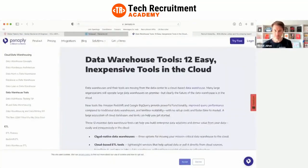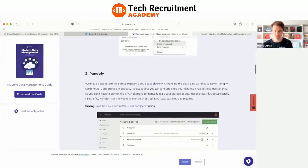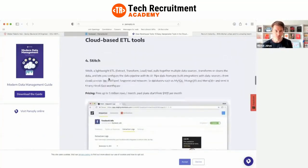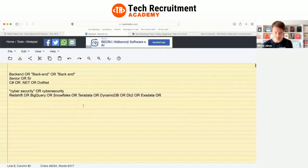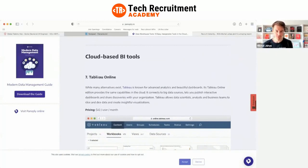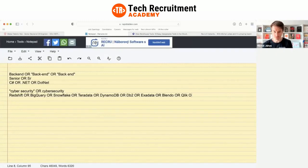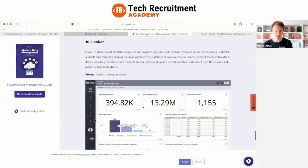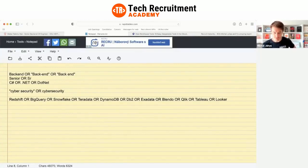This is too long an article. Let's try another one. Redshift we have, BigQuery we have, Panoply. Stitch, I haven't heard of this one. Blendo, oh, we've seen it before, so let's try. We don't have to cover all of them, just some of them. Tableau, Qlik. Maybe Qlik or Tableau. And let's go with one or two more. Looker sounds good. Okay, so now we have a list of the data warehousing tools.